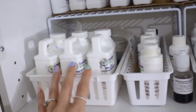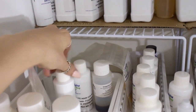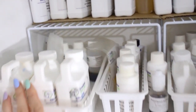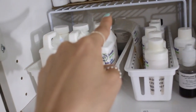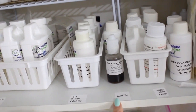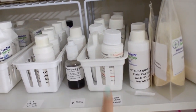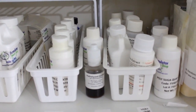And then everything in here is preservatives, besides a couple things back here. These are ingredients that can be used in hair care products. I have everything labeled, like that's preservatives. I just have to remember those are hair care ingredients back there. Right here is oil soluble extracts. Right here we have some hydrolyzed proteins. Right here we have some water soluble extracts. Those are the water soluble extracts I don't use in my Etsy shop.